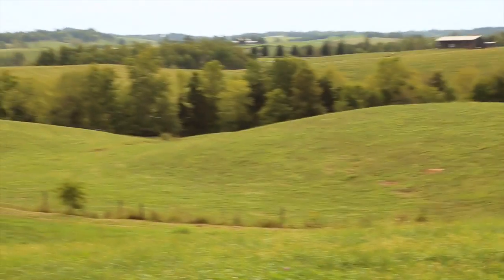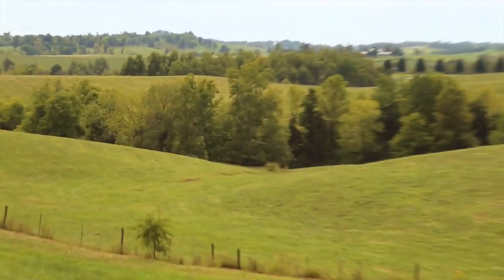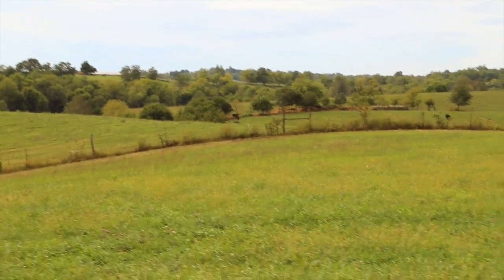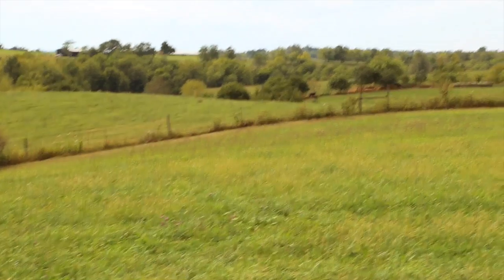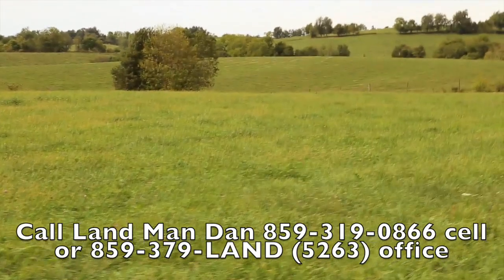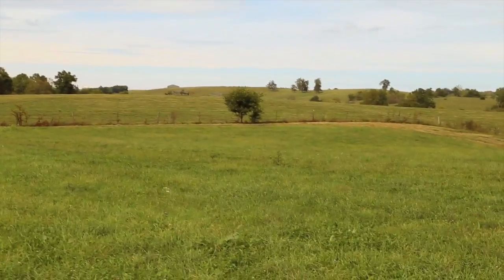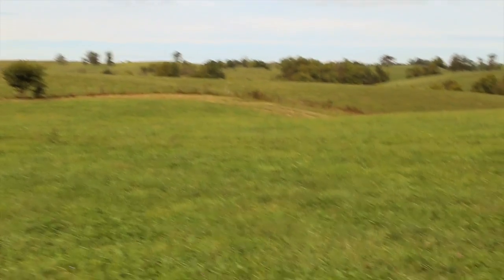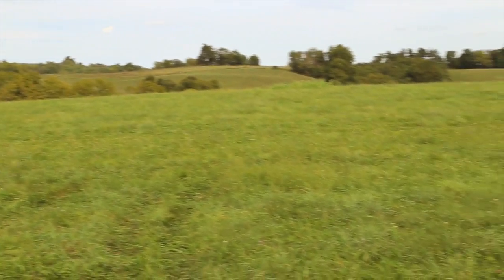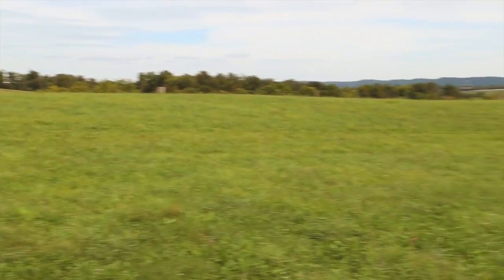Now down there, there's a little creek in that holler. There's not every square foot of a farm that's usable, but this farm comes really close to it. There's little to no woods. You've got a little patch of woods over there. And this is a real clover field here. But look at what a view.